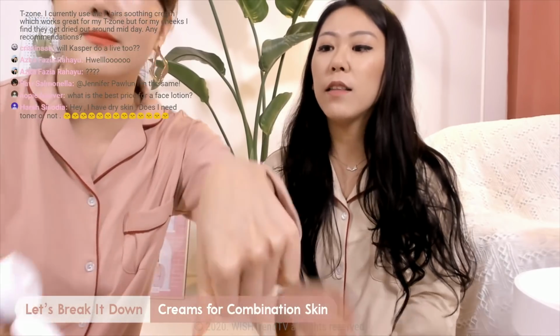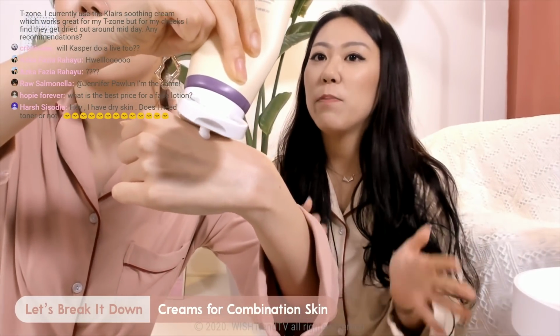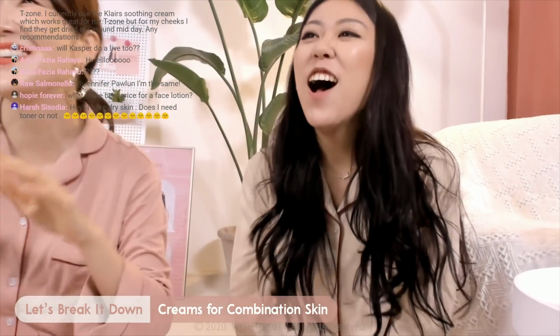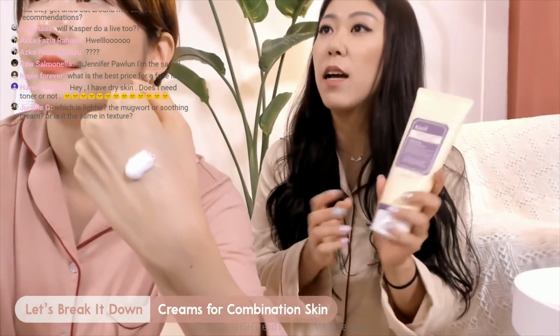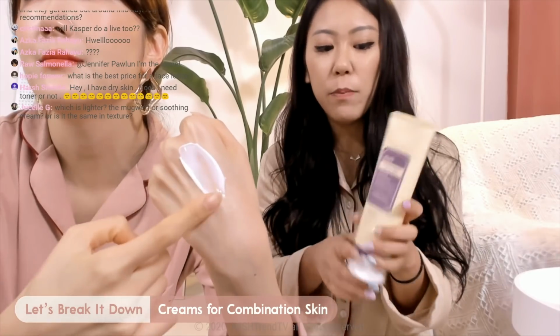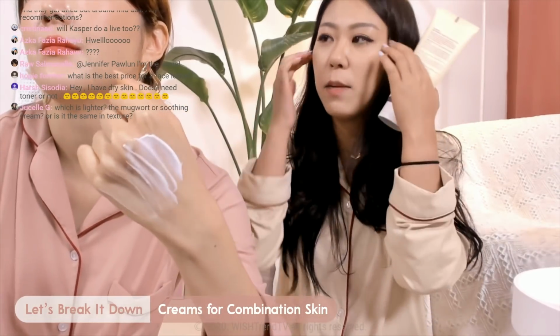So I feel like this, what is it? This cream. So the Supple Preparation All Over Lotion. Thank you. I saw her dance. So what I usually do is use a toner and this cream together. I put the toner on a cotton pad first, and then I put this on my face like a mask.